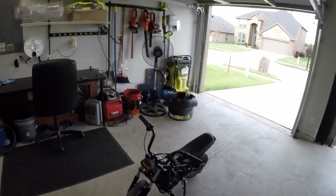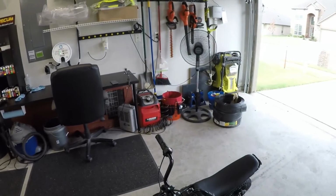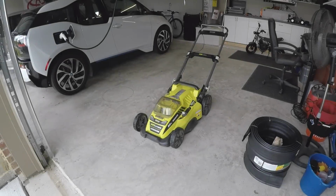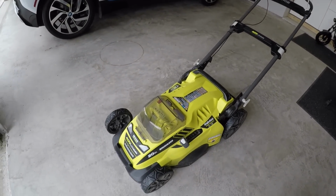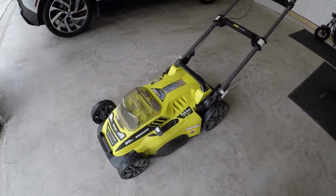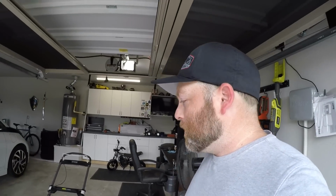Of some other electric things that I have that I really enjoy. So here we go. This is a 40 volt Ryobi brushless lawnmower. And people thought I was crazy when I decided I was going to buy a lithium-powered, electric lawnmower.